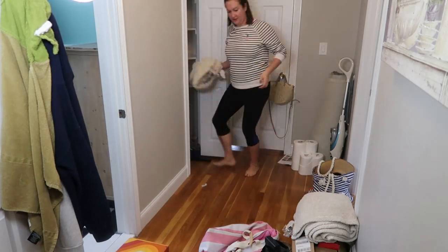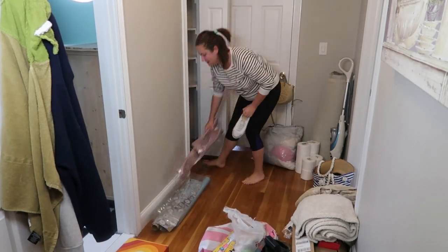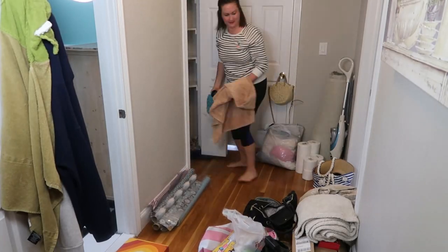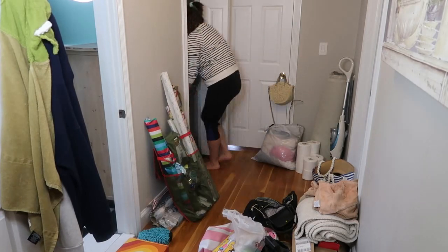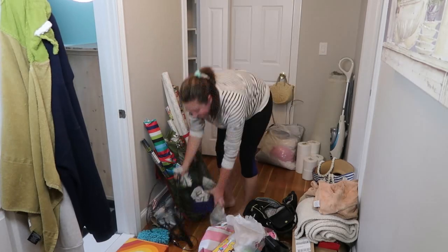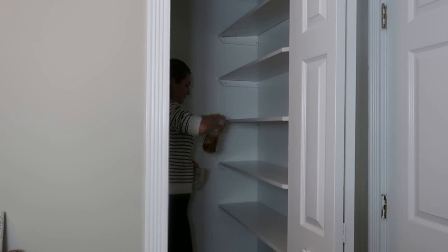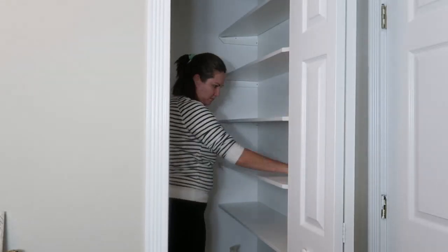So of course I'm going to start by just taking everything out. This is actually what took the longest of this whole process, just removing everything from the closet. And it really only took a couple of minutes to go through everything, sort it into piles. And then all I need to do is quickly wipe down the shelves because they definitely could use a good dusting, and then organize and sort everything back where it belongs.